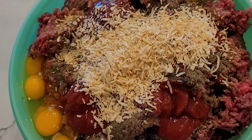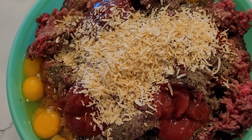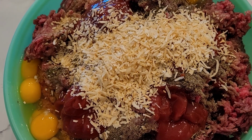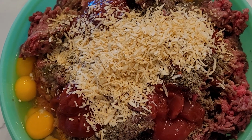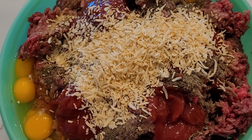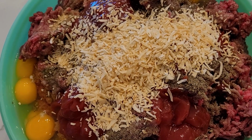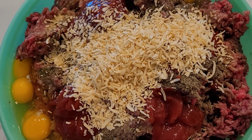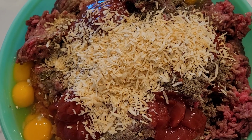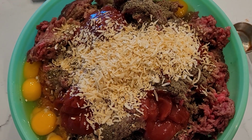Then I added 1/4 cup of Worcestershire sauce, 1 tablespoon of garlic powder, 2 tablespoons of sea salt, 1 tablespoon of black pepper, 1 tablespoon of Italian seasoning, 1¼ cups of ketchup, 7 eggs, and that's large eggs, and then ½ a cup of dehydrated chopped onion. So that is what I'm about to mix up here, and as soon as that's done, I'll show you what that looks like.